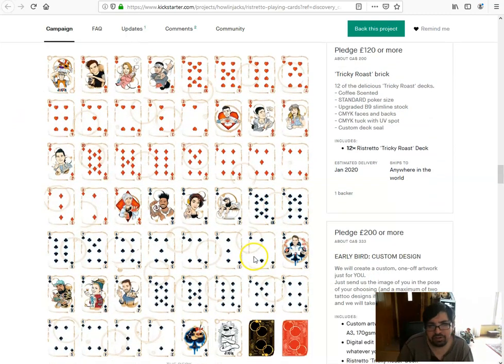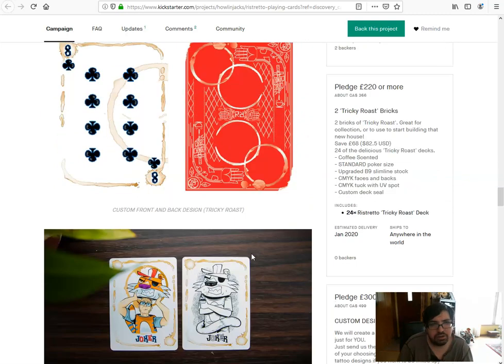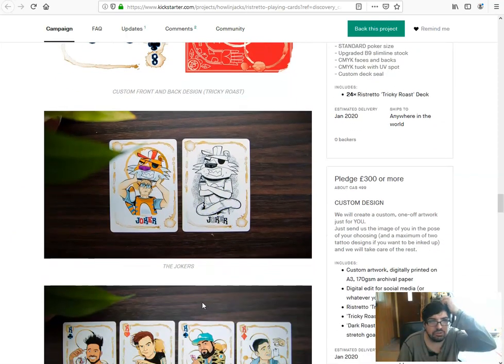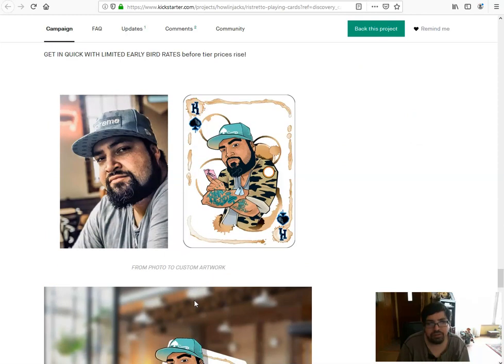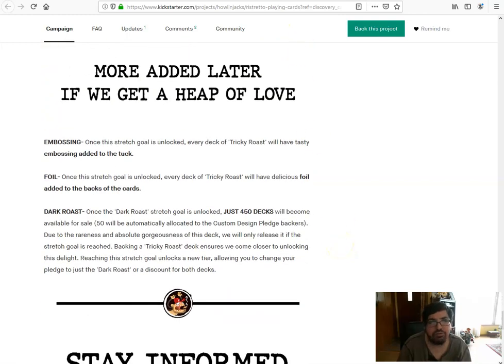Not really digging the faces. Not really too sure on the backs or what they're supposed to be. Honestly. I guess, oh, okay. I guess they're supposed to be like stains from coffee cups. Because you see that here on the faces as well. And the Jokers, some guy in a mask. Must be the mascot. And yeah, not really feeling it. And apparently the figures are based on real people and their photos.